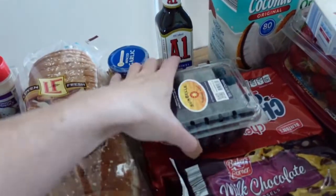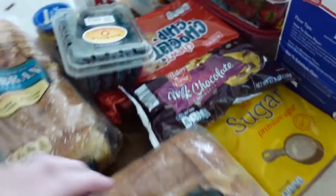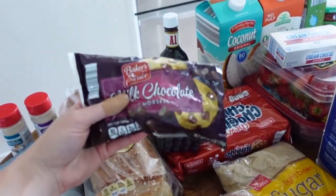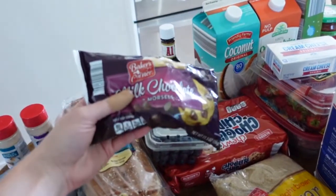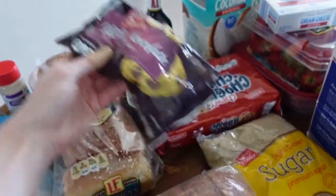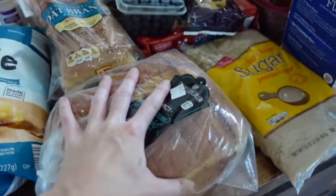A1 sauce, some blueberries. I picked up a little thing of chocolate chip cookies. These, I swear to you, these are the best chocolate chips that I've ever had. And they're like a dollar something at Aldi's, but they're the milk chocolate ones. They're so, so good. Sourdough bread, that's gonna be for a dinner.